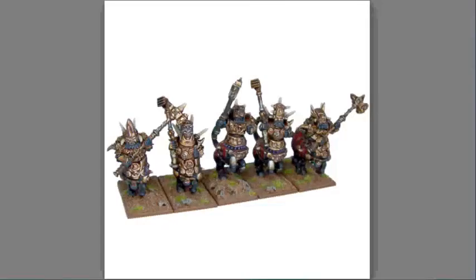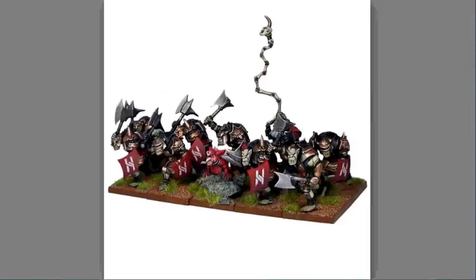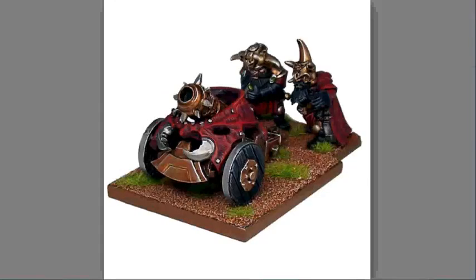Mantic has put up on their blog a few reinforcements for their Abyssal Dwarves line. Both the half-breeds, the Slave Orc, and the Heavy Mortar. And we also have more on Mantic Games coming up.